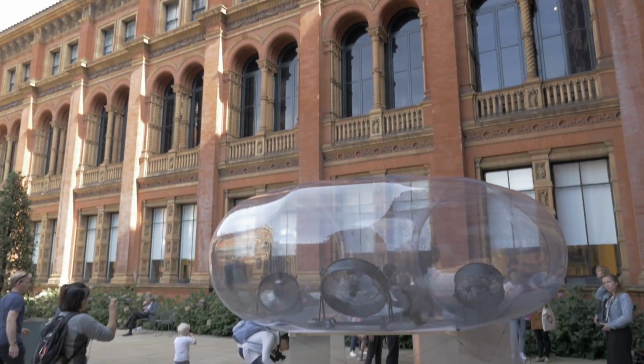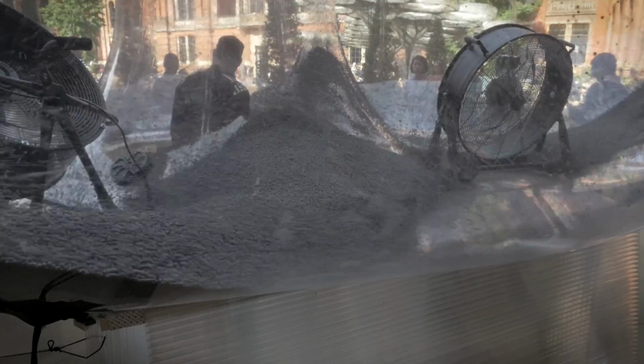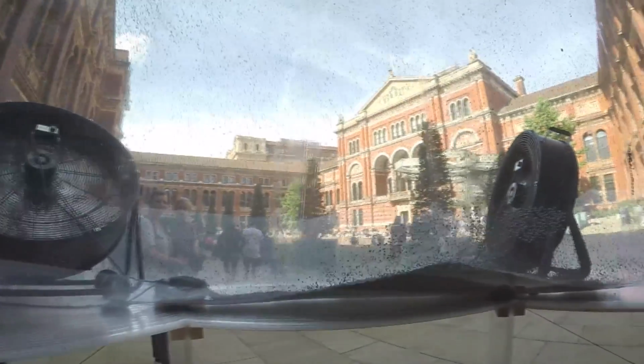The piece is an inflatable. This huge pneumatic form is in the shape of a torus, essentially a donut, and inside this torus we've got thousands and thousands of carbon-based polystyrene balls that are being whipped into a frenzy with an array of fans that's mimicking weather systems and tornadoes, essentially. And you're able to actually go under the torus and stand in the centre and look around and view the garden.